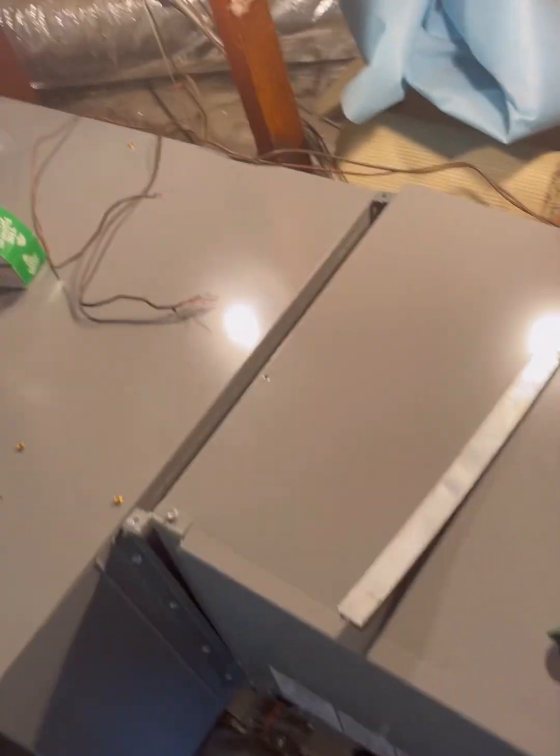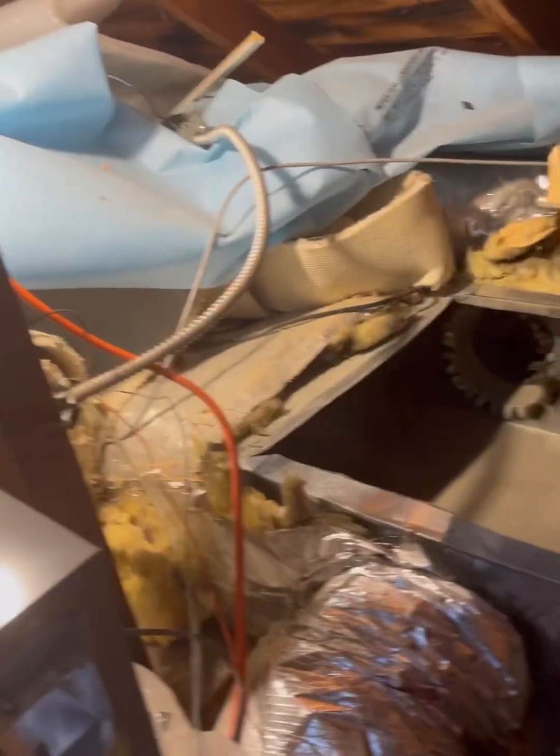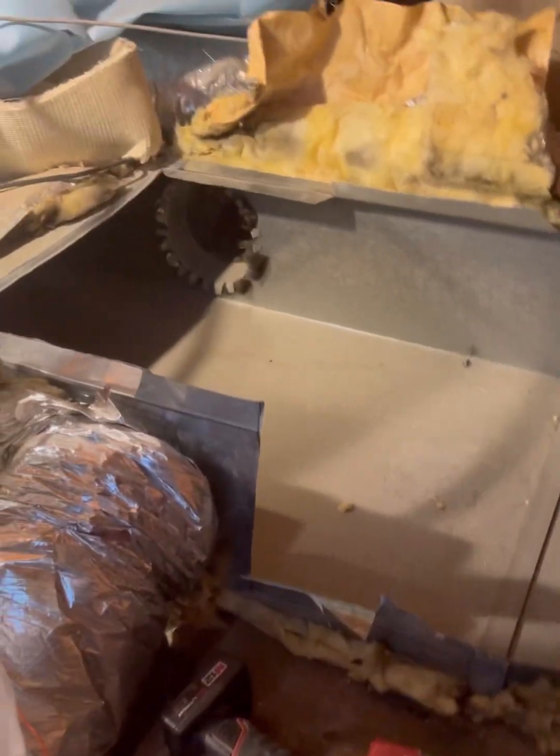Alright, so I don't know if it's a big problem. Maybe for some of you guys it might be. But the original ductwork, it was like right here. Oh, I already told you guys originally what happened. Okay, so for me, this is the solution, right?